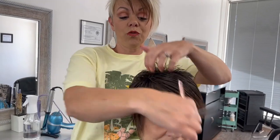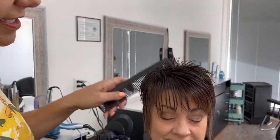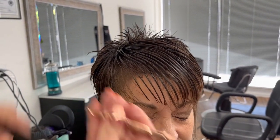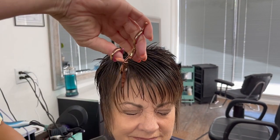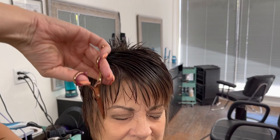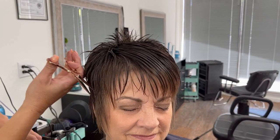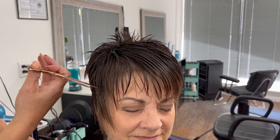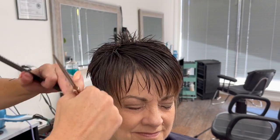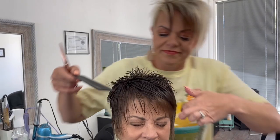Okay, now we're going to just piece this out. She likes it really piecey around her face. I'm gonna take this, open and shut my shears. I'm gonna come down on this side. Just a little bit there, because she wants that length, but I'm gonna open and shut my shears in here, so there's different lengths in here, so we don't have short and then just a blob down here. We kind of like some texture through that area.